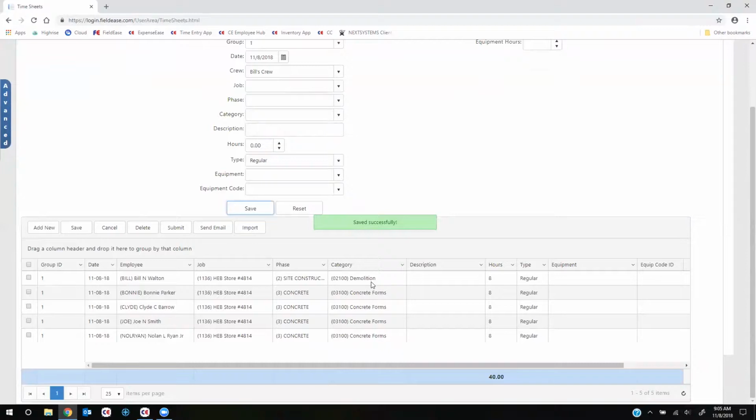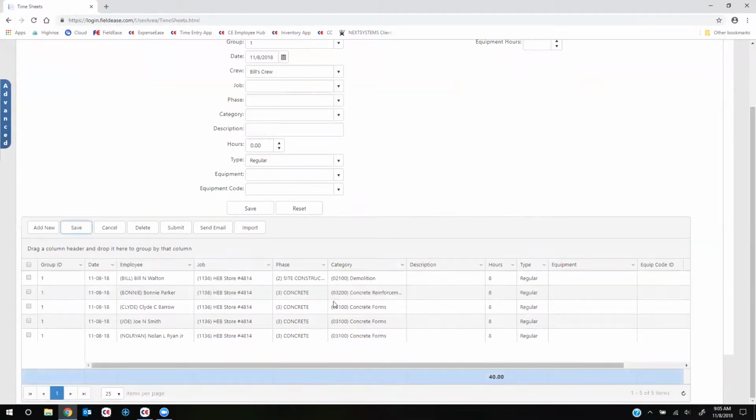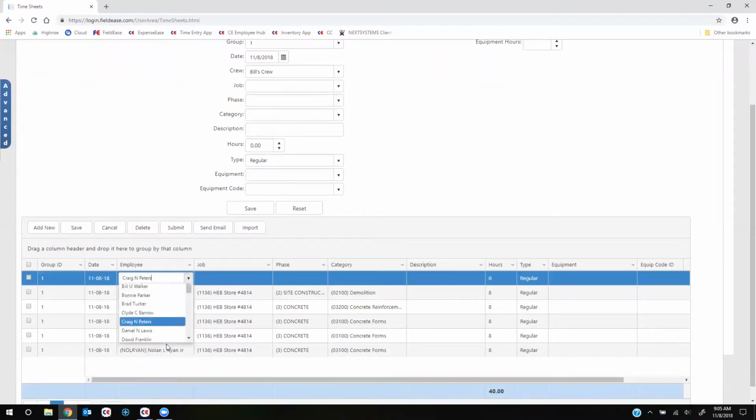Now by doing this, it's going to break it out by each employee. And having this grid, think of it as an Excel cell format to where you can go in, see the breakout of each employee. You can make changes. So maybe Bonnie wasn't doing forms. She was doing reinforcement, so I can save that. You can also add maybe a new line item. I can just tab over. So here I have Craig. He was on that job and category.